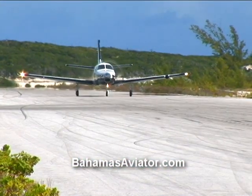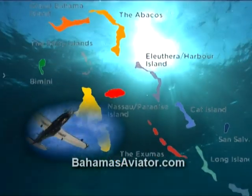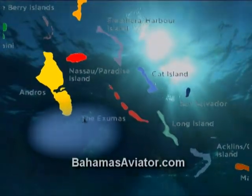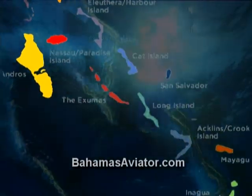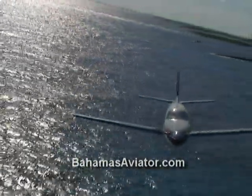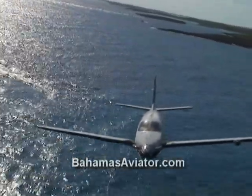The islands of the Bahamas begin 55 miles off the Florida coast and are made up of 700 islands, 30 of which are inhabited, covering a vast area of 100,000 square miles. Visiting the islands of the Bahamas.